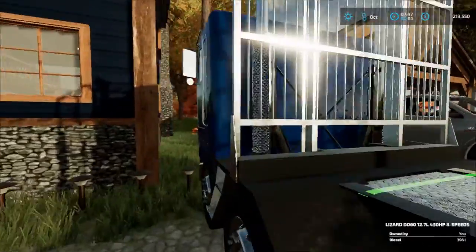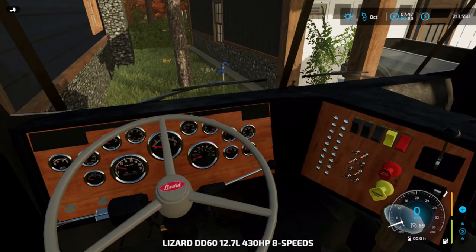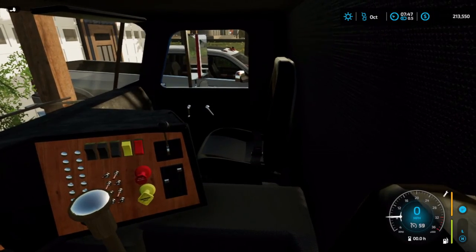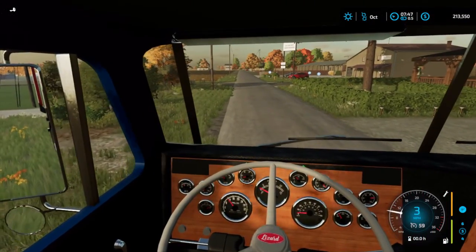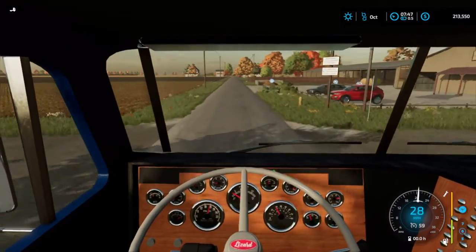And then at the farm, we'll just go run over there real quick. So let's back this up. Then we'll head over to the farm and I'll show you what I've been doing.